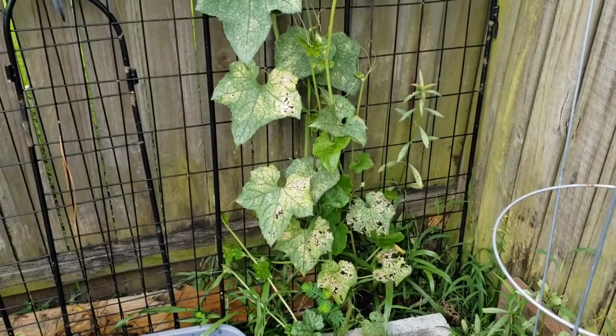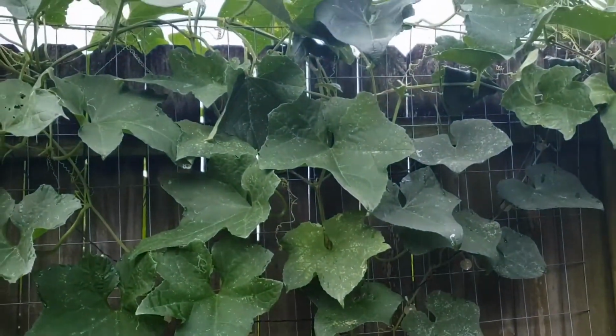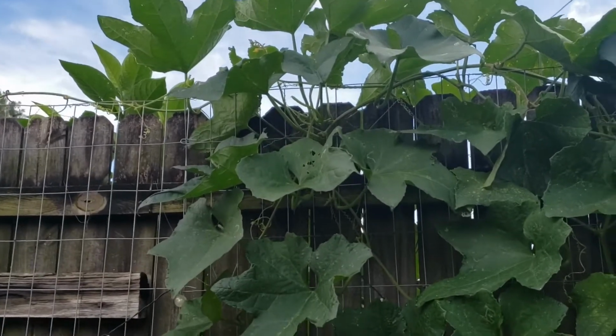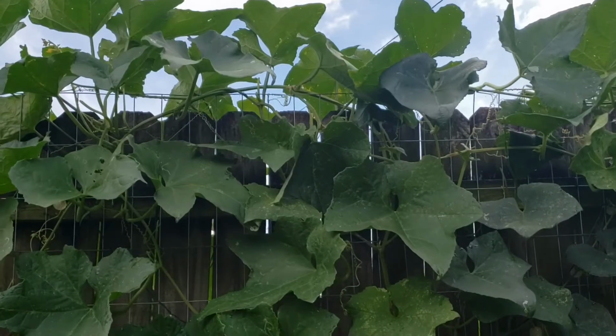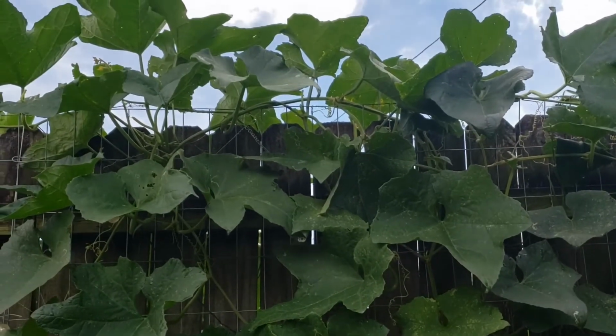But overall, I don't know what to do with it. I'm just sitting here going, first year to grow loofah, and I have rats and squirrels and who knows what else that's eating the fruit off of it. So I probably won't even see a loofah. If I do, it's been hidden from everybody, including me.